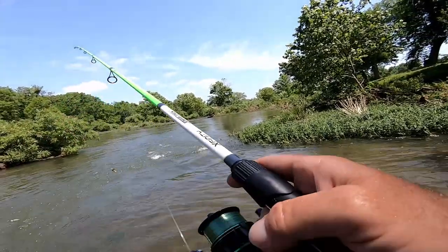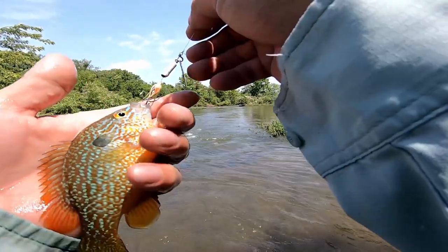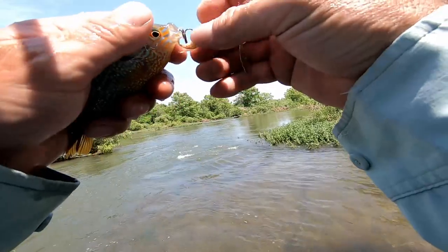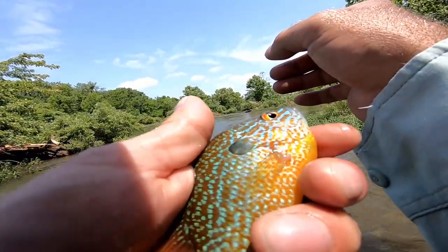Longear sunfish. Nice. That's why I went to that rooster tail, because it catches so many tiny little fish. This is a 1/8 ounce white rooster tail with a silver blade. That's a good little fish, but we want a smallmouth.